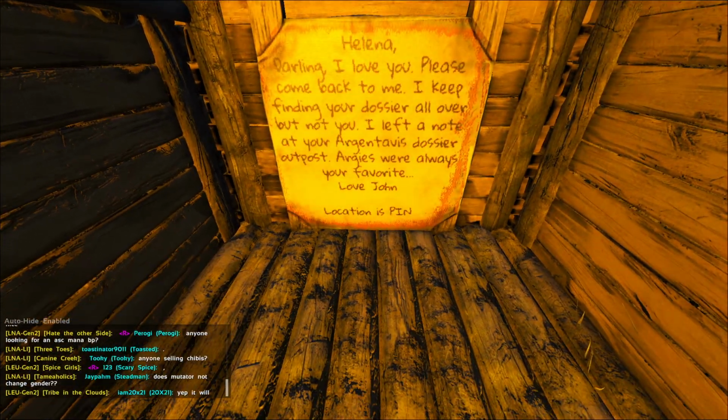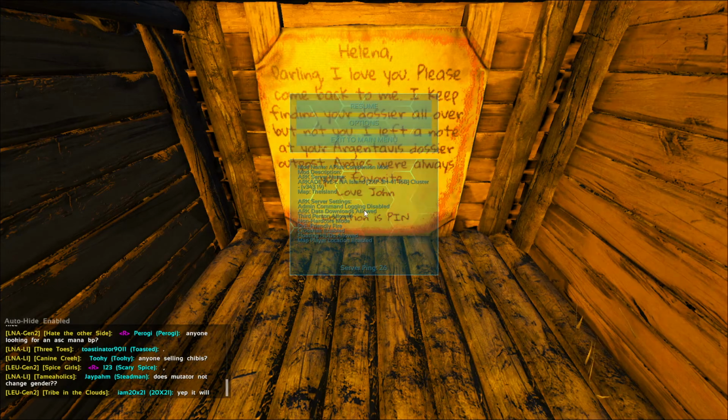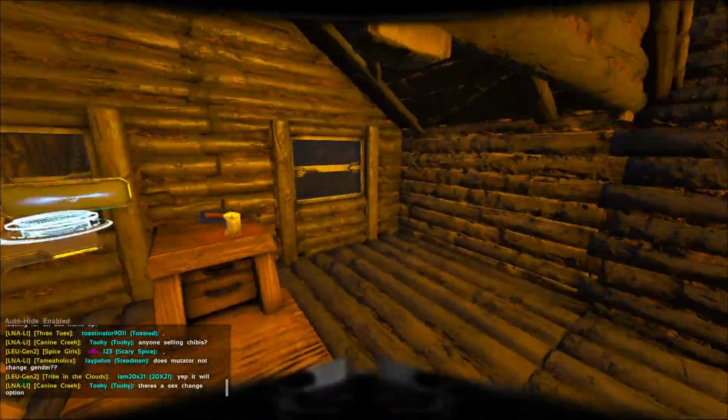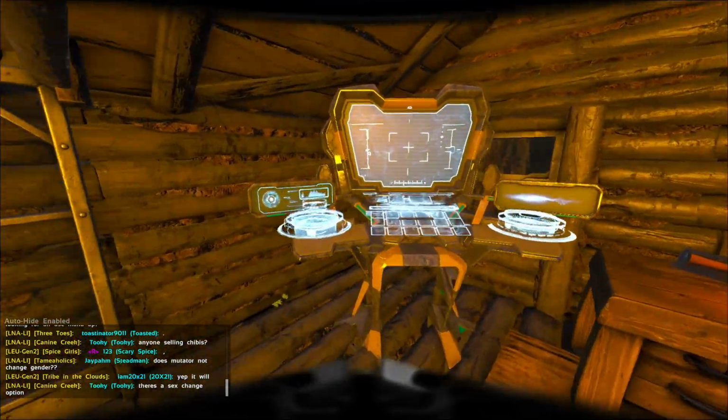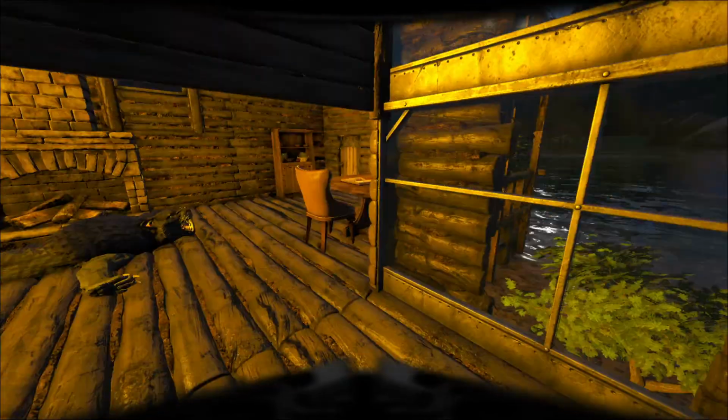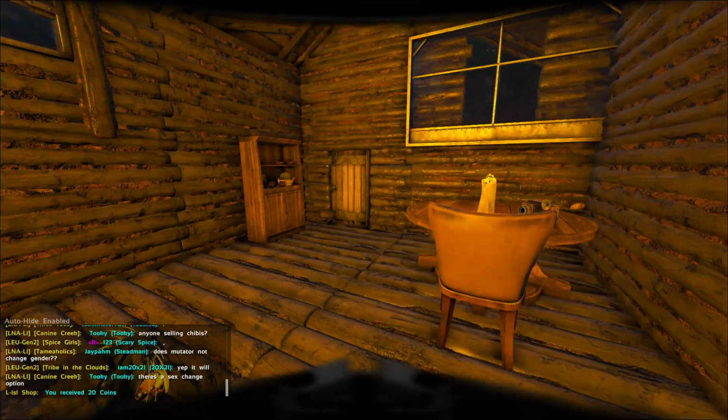Okay, so our big clue there is we need to go to where the Argentavius dossier is located, and the location is going to be the pin number. Ooh, lag spike there. Oh wait, I was inside the surveillance. It was kind of trippy. Yep, so we'll go to the Argentavis dossier and see what's next.